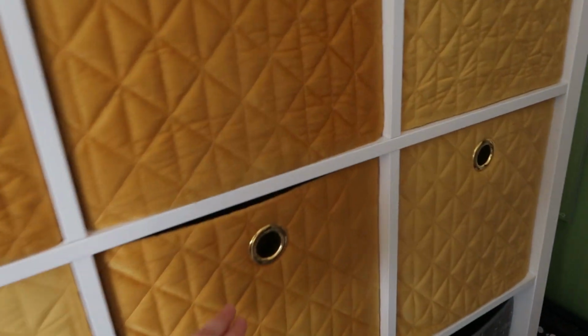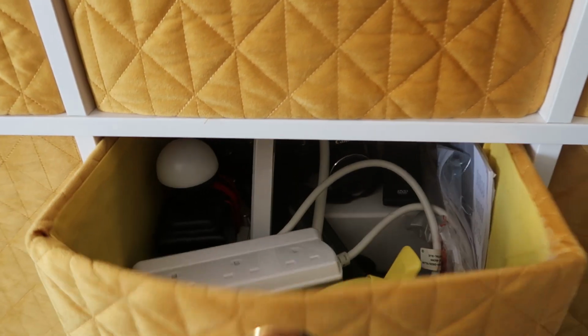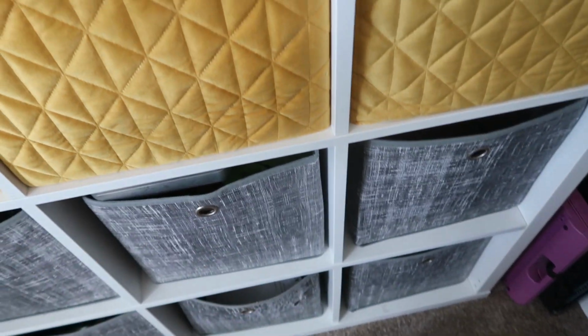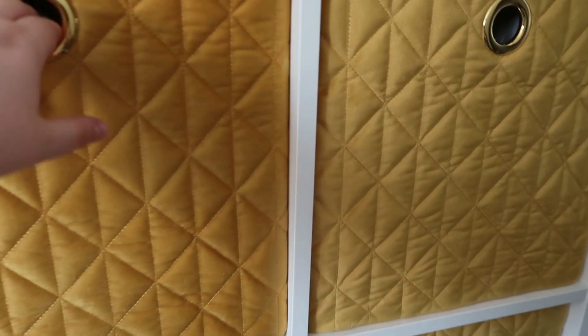And these just have random things in them really. So this is like a technology drawer. I've got a scrapbook drawer and notebooks and things like that. It's not the most organised thing in the world, but it is more organised.